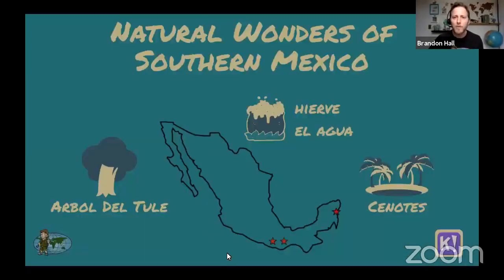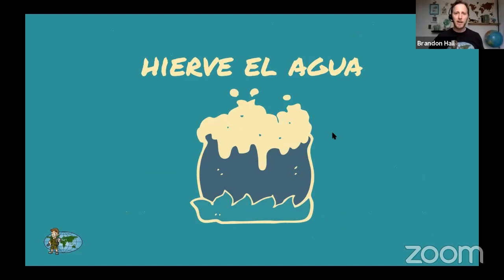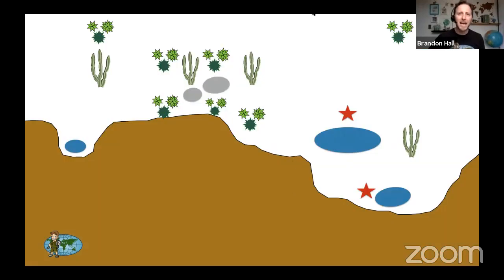All right, so we're going to start out today over in the state of Oaxaca. So in Oaxaca is a place called Hierve el Agua. And so what we're going to do is we'll virtually park at the parking lots, and we're going to walk down to the top of a cliff. So this white area that you see here is the top of a cliff, and all of the brown area down here is at the bottom of the cliff.